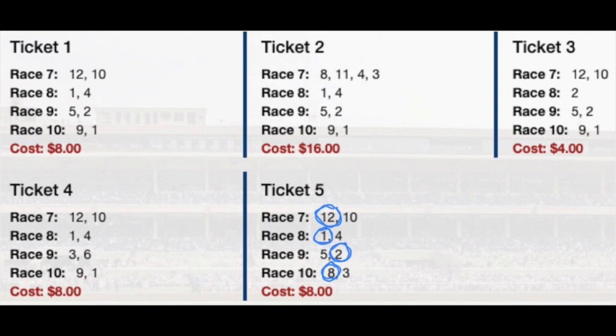The 12 and the 10 were my keys in the first leg, with the 1 and the 4 in the second leg, the 2 and the 5 in the third leg, and then the 1 and the 9 in the fourth leg. The same 4 races, the same contenders that we mentioned, but we didn't key any horses in here. We were actually using my top 2 choices on the main tickets. And then you start backing them up.